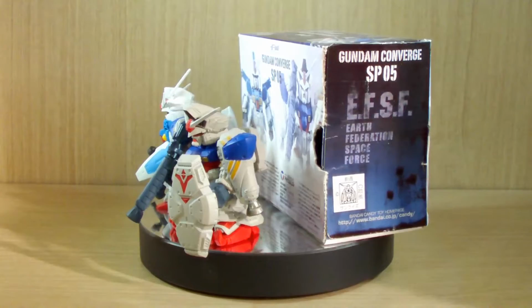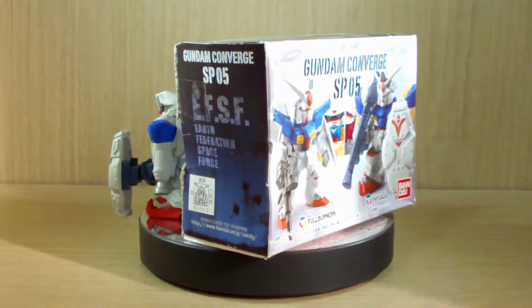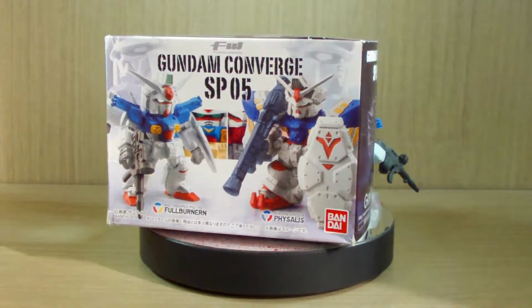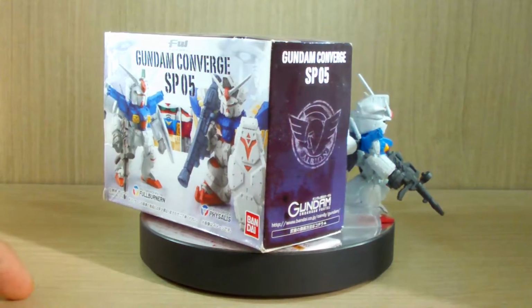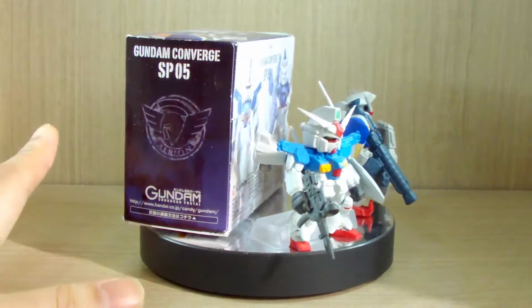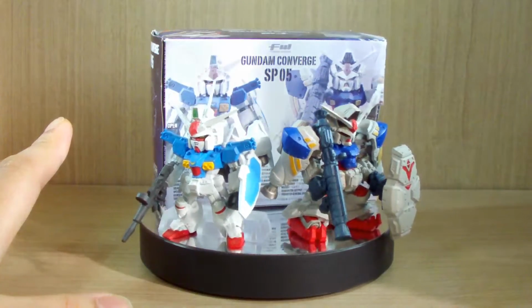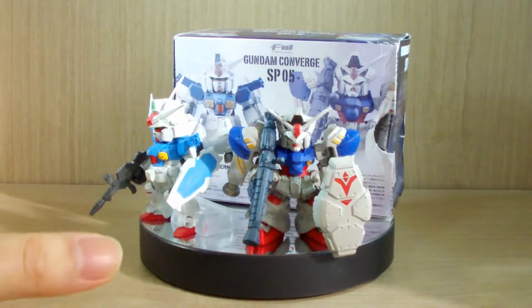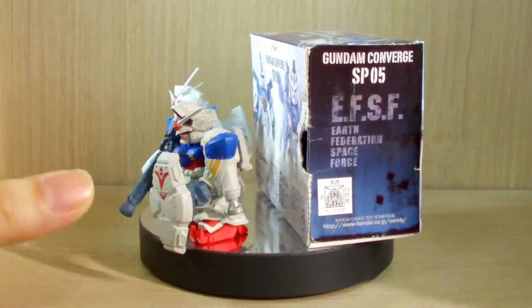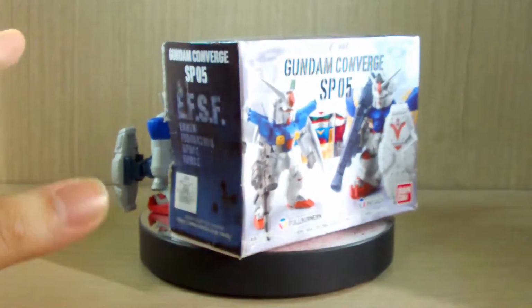Now, I got mine secondhand, which means it was already open and already built. But when the guy sent it to me, he disassembled everything and then put it in bubble wrap and sent it to me. So there's nothing missing, I think. The price I got this at, being a secondhand version, was about $30. I believe if you find a mint condition one, it might be really more expensive, so just be on the watch. I was hoping to actually find this on my last trip to Japan. However, I was not able to even find one.